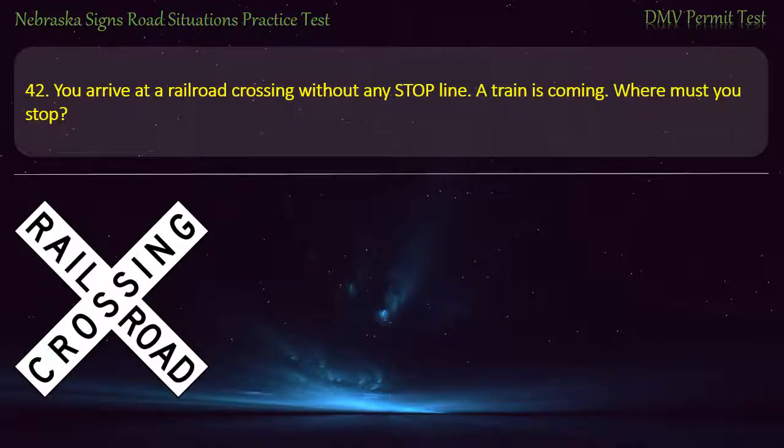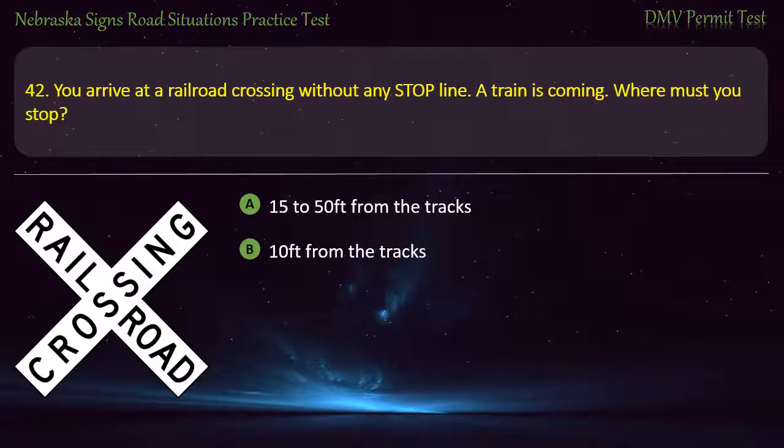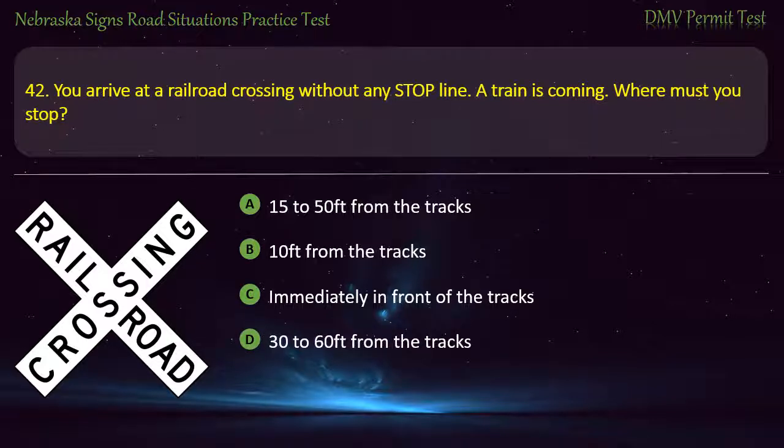Question 42. You arrive at a railroad crossing without any stop line. A train is coming. Where must you stop? 15 to 50 feet from the tracks. 10 feet from the tracks. Immediately in front of the tracks. 30 to 60 feet from the tracks. Answer. 15 to 50 feet from the tracks.